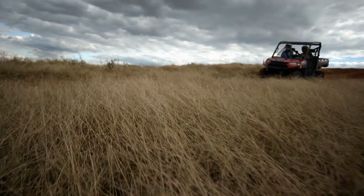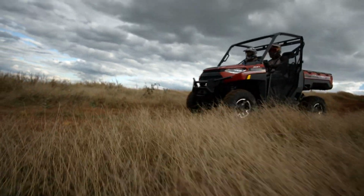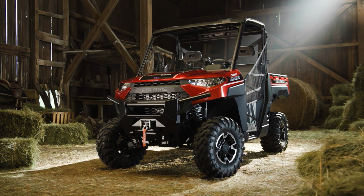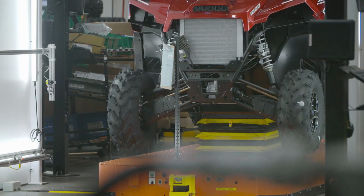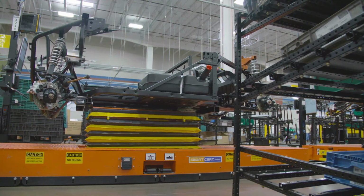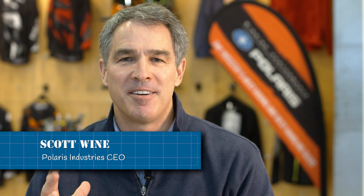Truly going anywhere off-road. And now, nearly 20 years later, Polaris continues to improve their utility vehicles. This is the Ranger XP 1000. Today, we're actually seeing the 1 millionth Ranger come off the line. The Ranger is such a defining product for Polaris, and what we've been able to do with that vehicle, really over the last decade, is become a major force in the industry.